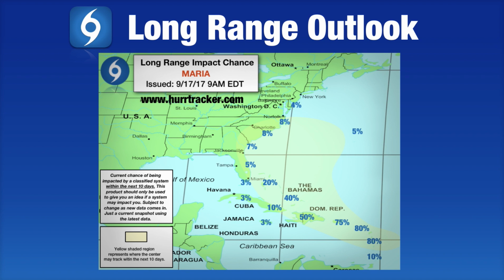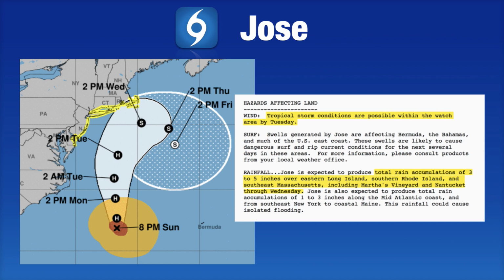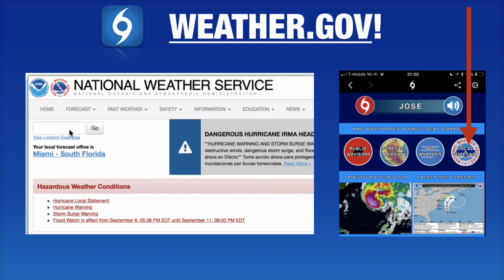Finally, for those of you in the tropical storm watch here for Jose, our best recommendation is to go to WEATHER.GOV, put in your zip code, and you can read about the tropical storm watches and the local statements put out by your local National Weather Service office to see exactly what type of impacts may be expected. If you have the Hurricane Tracker app, you can go to Jose's storm section, click on local forecast, put in your zip code. You'll get the same information in a much more friendly mobile format from the National Weather Service.